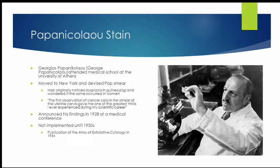In 1928, while in Michigan, he announced his findings at a medical conference, and like a lot of changes in medicine, there was a lot of skepticism. He had a couple of publications between 1928 and the 1950s, but the medical community kind of spurned him until two gynecologists got involved. And by 1952, it was accepted as a screening test for women.